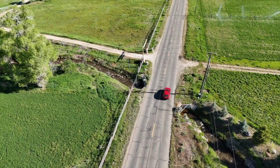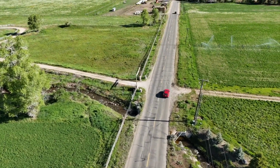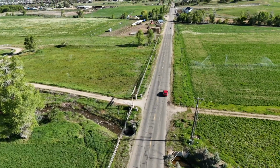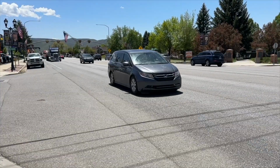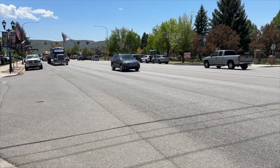When we come back from the break, we are headed up the road to another great northern Utah small town, the skiing resort of Park City, which happens to be pretty cool in the summer too.